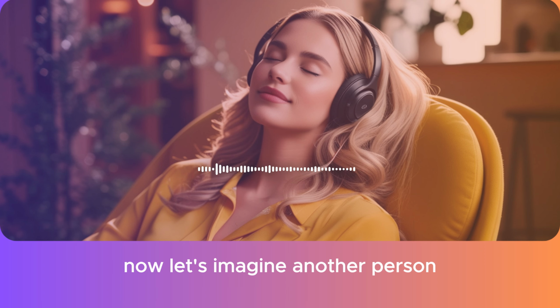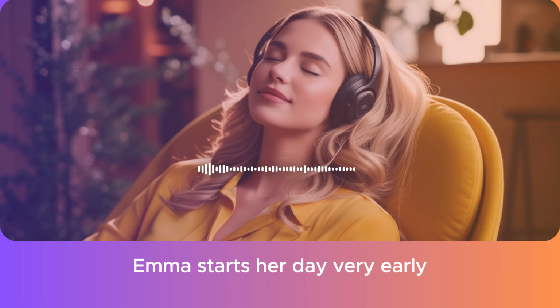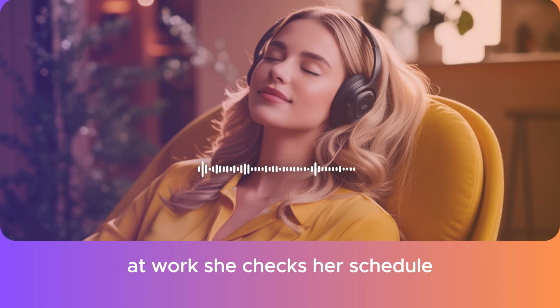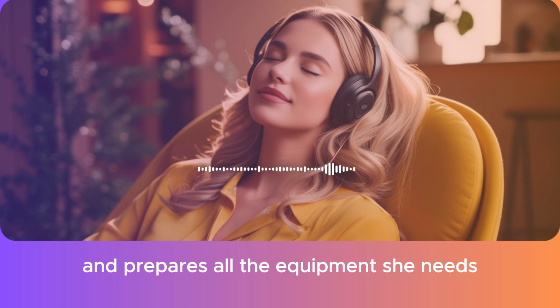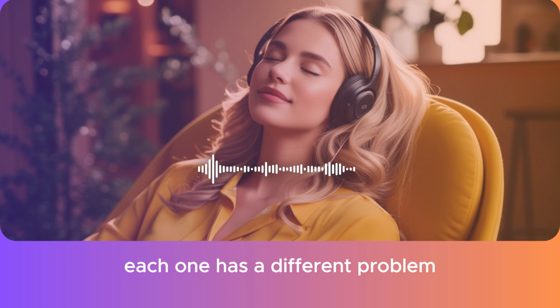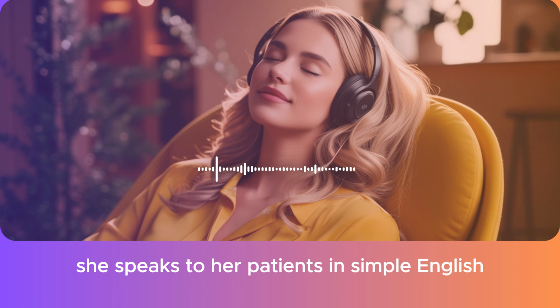Now, let's imagine another person. Her name is Emma, and she is a nurse. Emma starts her day very early. She gets ready, eats breakfast, and drives to the hospital. At work, she checks her schedule and prepares all the equipment she needs. On this day, she has 5 patients to see. Each one has a different problem, so Emma must listen carefully and give instructions. She speaks to her patients in simple English.